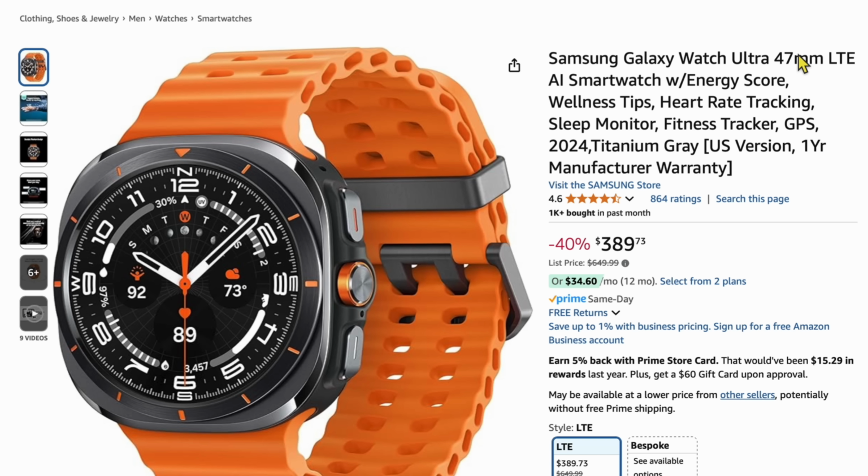Let's keep moving. This next one I thought was a good deal for what it is. This is the Samsung Galaxy Watch Ultra 47mm LTE smartwatch here, 2024, 1-year warranty, $389.73, 40% off, usually $649. $649 to $389. I mean, come on, that's a good deal. I think I found a good deal there, right? Overall, if you're in the Samsung ecosystem, or obviously it's going to be Android more or less, this is actually a really good deal there. I mean, it's almost half off, let's just be honest.